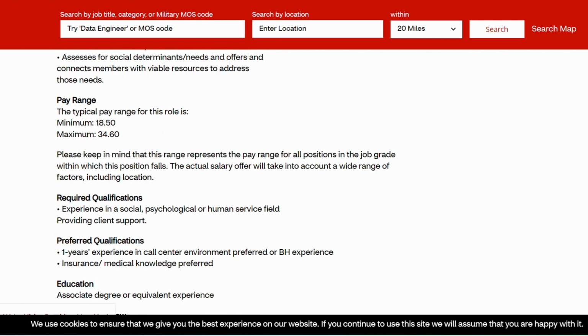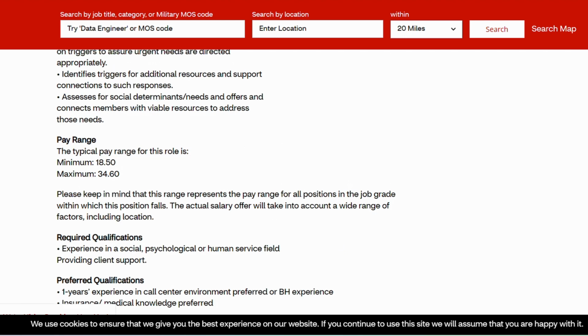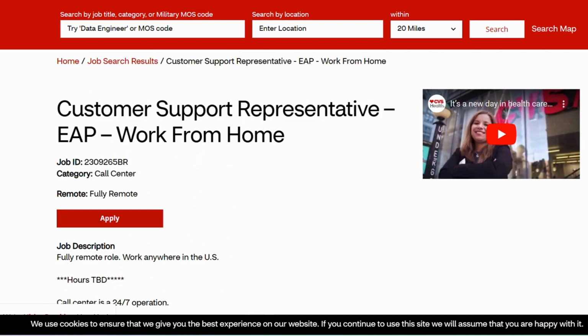One of the benefits with this position is the fact that you are assisting employees like yourself, and they are only asking for 1 year experience. That is a preference, by the way, so it's not even required. And then associate degree is the education level for this role. And the salary is definitely higher, $18.50 minimum, and up to maximum $34.60 per hour. So that is this position, okay?